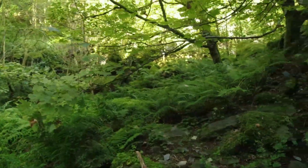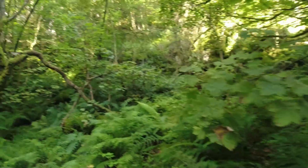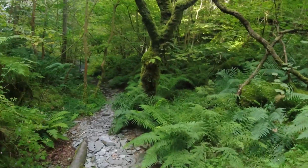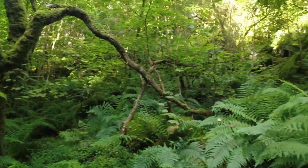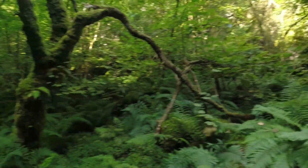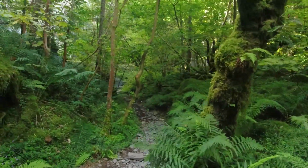Got some old mossy trees and that down here, look. So yeah, look at this. Like a different world down here. It has dropped about 5 degrees as well.